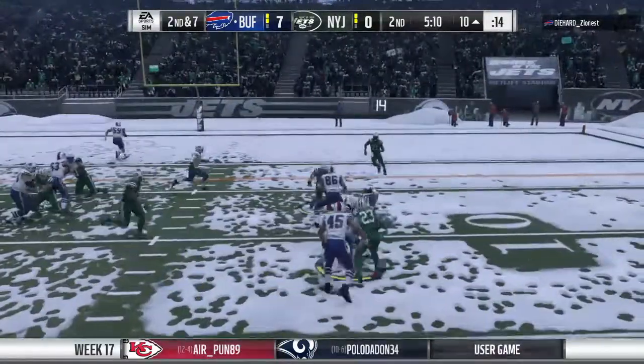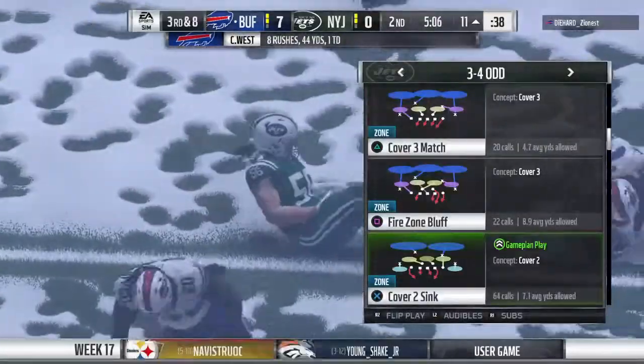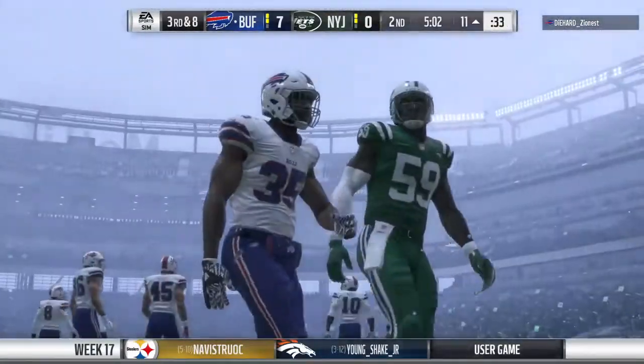On the ground, it's West again. No dice this go-around. He's hit behind the line and taken down. And they'll lose a yard that time, and that's going to lead to a 3rd down.